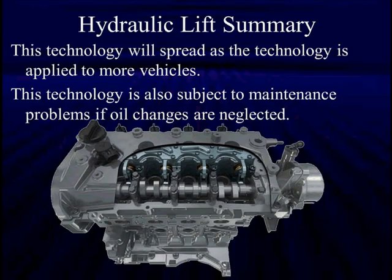But this technology, like all the new technology, is subject to maintenance problems. If oil changes are neglected and we gum up the mechanism with sludge and varnish, it too is going to cause problems. So this should be giving you a good overview of all the new stuff, and we've got this divided into enough pieces, you should be able to find what you're looking for.